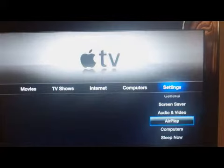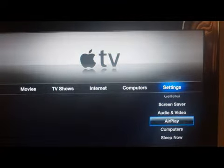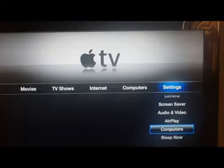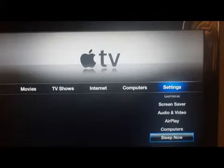AirPlay, that's going to be the interface that will allow you to stream from the iPad to the Apple TV. The iPad isn't yet ready for it. That's going to come in iOS 4.2. Here's where you can set up your computers. If you have a computer or more with iTunes content on it, you can hook it up that way, or you can tell it to sleep now.